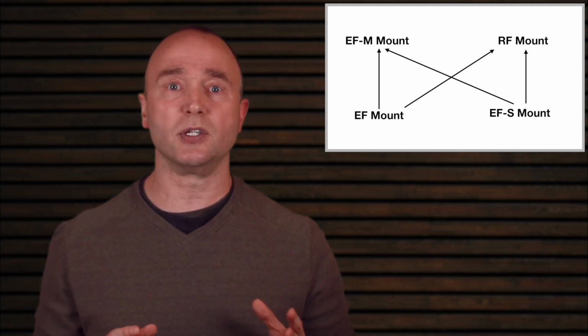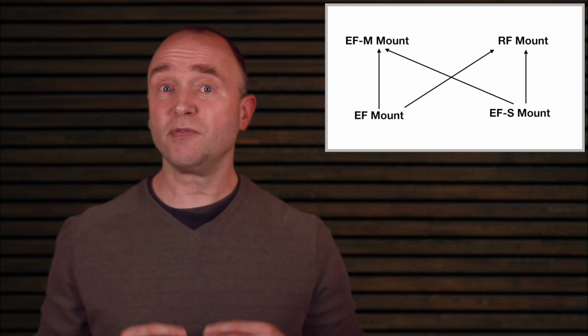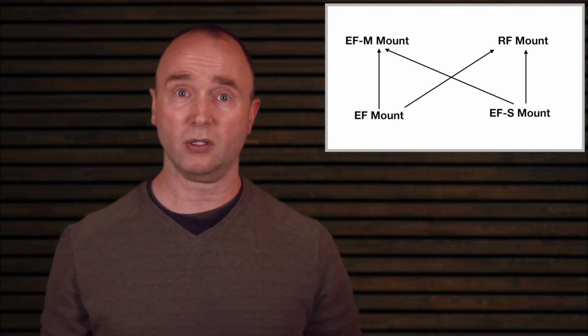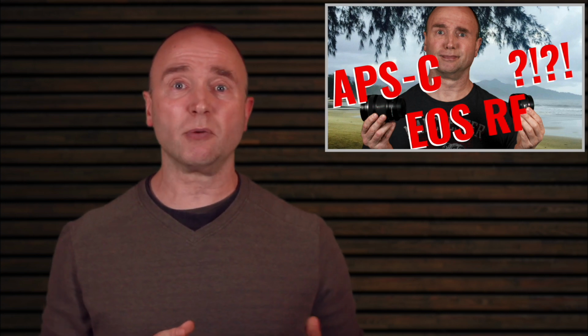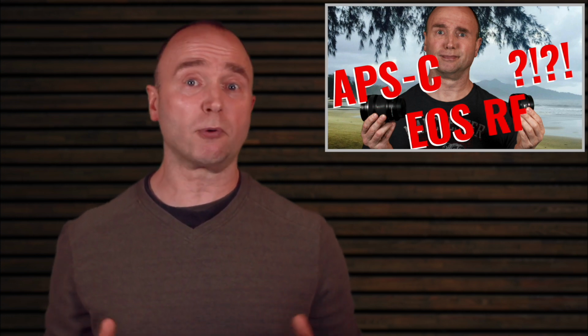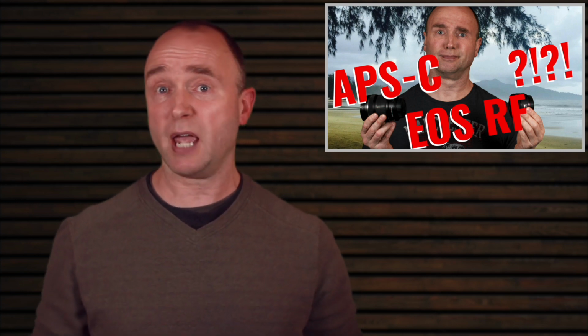The EFM lenses only work on the M6 or its predecessors. Owners of the M system have a very small walled garden without any upgrade path. So what does this rumored APS-C RF mount body mean for the M system owners? If Canon is actively working on an APS-C camera for the RF mount, is there any real reason to purchase into the M system? A system that provides no upgrade path, especially when Canon is moving development of their professional APS-C cameras to the EOS RF system.